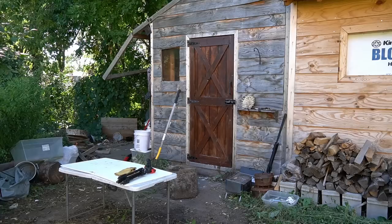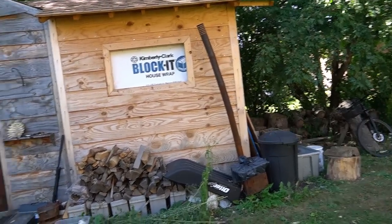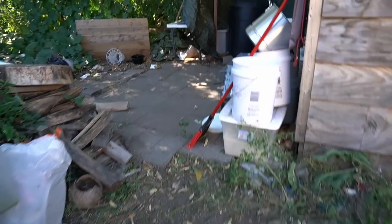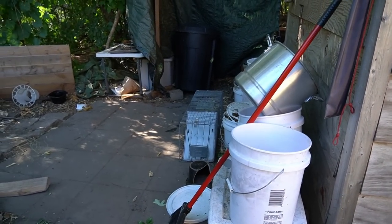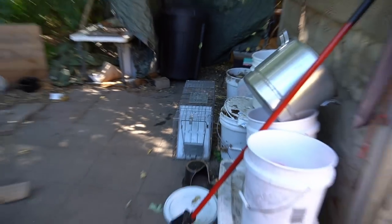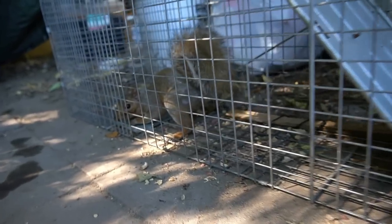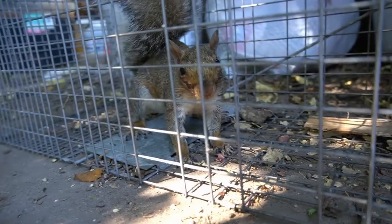I heard a squirrel get trapped. Let's check it out. So I have two of them set up. I have one set up over here and one behind the shed. Let's check this one first. There you go. You can see that it's closed and I can hear it rustling around too. All right, let's look. Oh, there you go. We caught a squirrel, y'all.